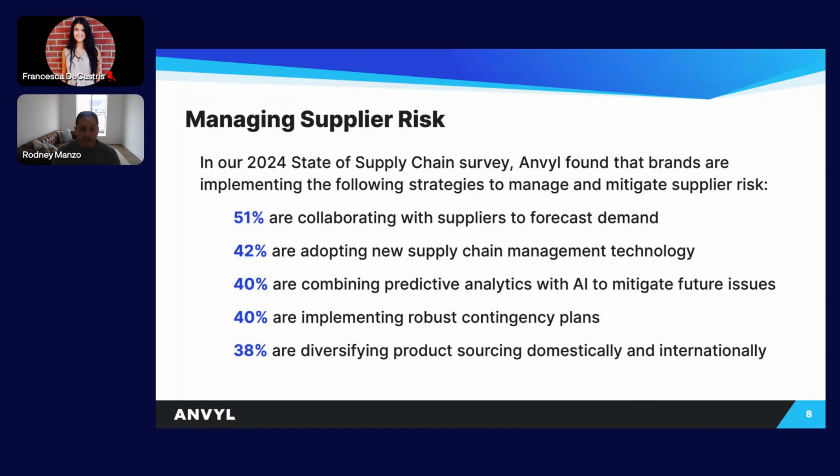Predictive analytics is something new with AI. That's something top of mind. I am not as bullish as many people on AI in supply chain, where everything is so pen and paper, so manual, so siloed. It's really hard. And then the last point is that 38% are diversifying their products, sourcing domestically versus internationally. There's a lot of move towards nearshoring.